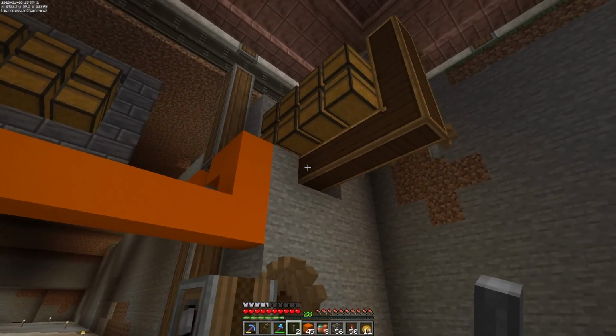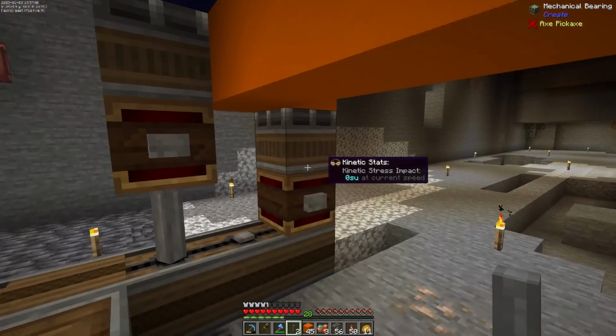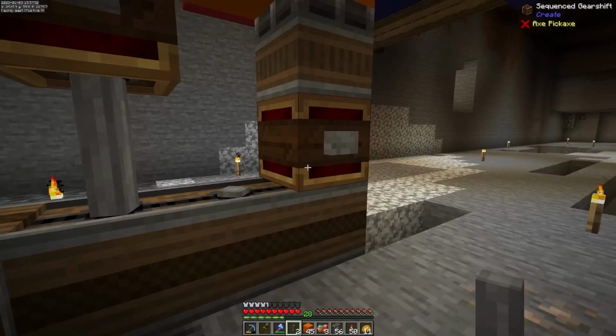Okay, I'm working on the third room here, and I tried to rotate it out, and it got jammed in the wall there. I just turned this on 90 now. Am I gonna be able to get it out of the wall?